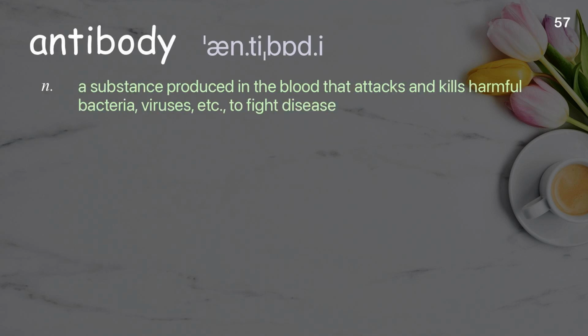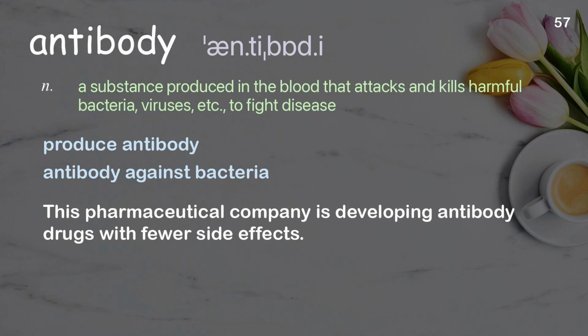Antibody. A substance produced in the blood that attacks and kills harmful bacteria, viruses, etc., to fight disease. Examples: produce antibody, antibody against bacteria. This pharmaceutical company is developing antibody drugs with fewer side effects.